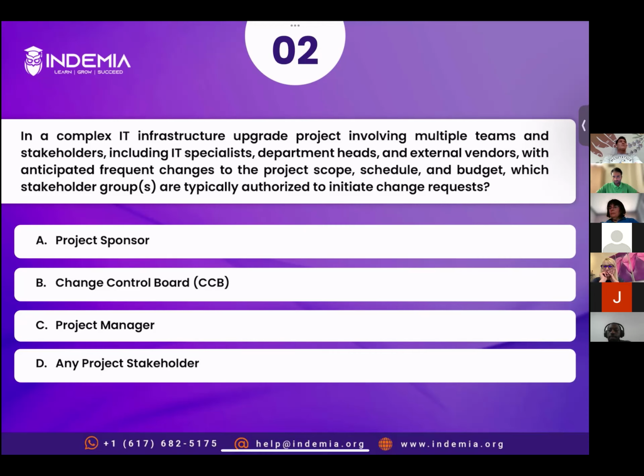So, okay, based on this, let me take one more comment. Manmeet, you have chosen option B. I picked option B because, for the change control board, so far I learned, it's a group of key stakeholders. So I believe the key stakeholders have authority to ask for a change. That's why I picked it instead of any project stakeholder.